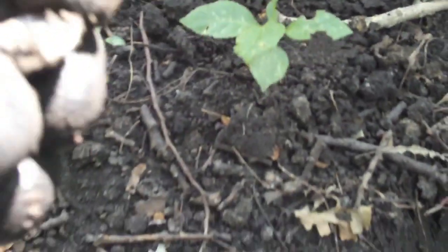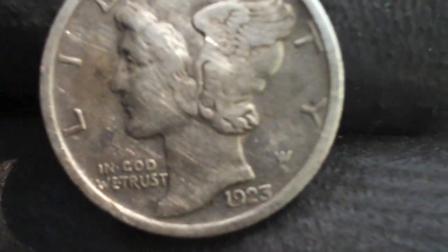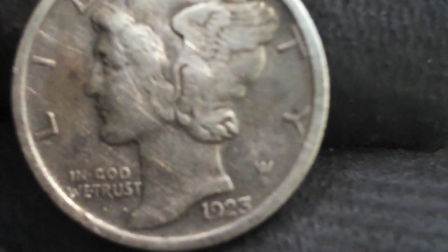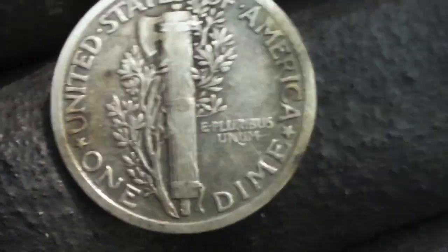Huh. Well, again, I don't turn the camera on when I should, but it was a loud sound. I thought it was a can top. No, it's another mercury dime. Let me clean this one up. Wow, this is another early one in real good condition. 1923 plain. Awesome.